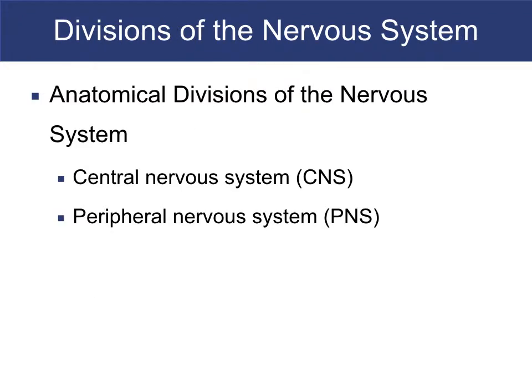So we can divide the nervous system into the central nervous system, which, as I already told you, is the brain and the spinal cord, and then the peripheral nervous system, the PNS, which is everything else.